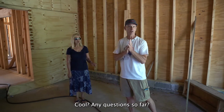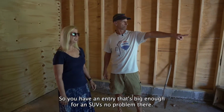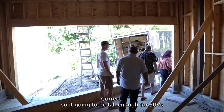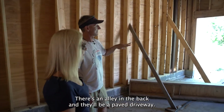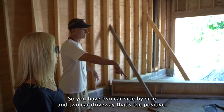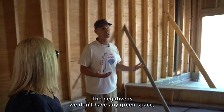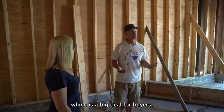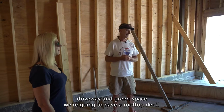Cool, any questions so far? I have a question. Yeah. So you have an entry that's big enough for SUVs, no problem there, right? Correct, so it's gonna be tall enough for SUVs. The garage, these trees are gonna go away. There's an alley in the back and there'll be a paved driveway. So you have 2-car side by side and 2-car driveway. That's the positive. The negative is we don't have any green space, which is a big deal for buyers, but it's city living and it's really hard to get both garage, driveway, and green space.